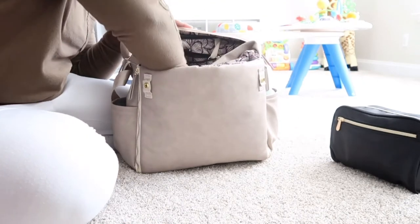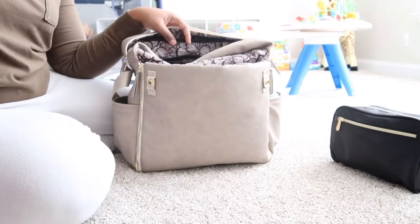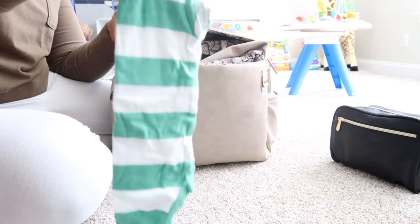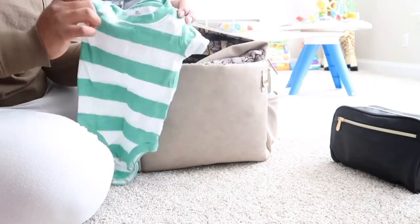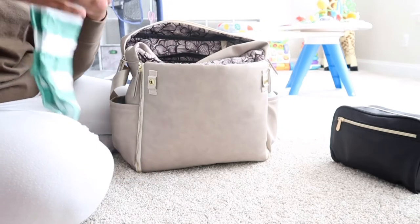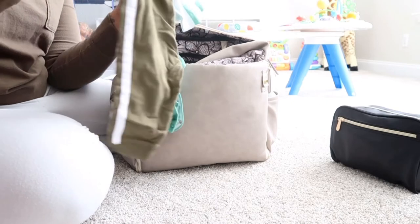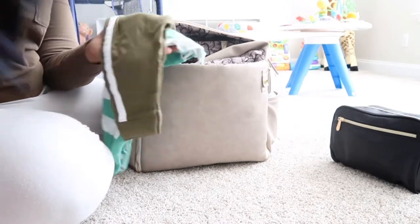And then I also keep another pair of pants just in case. And then a short sleeve onesie. These don't match. I thought I changed it, but I have to put a white short sleeve onesie in there to match these pants, the green pants. They have this stripe on them. But like I said, I normally keep 2 pairs of pants.